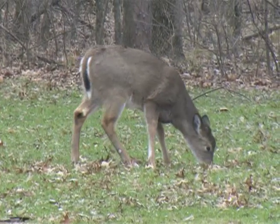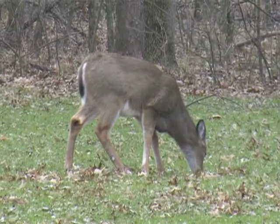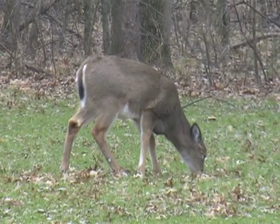These deer reductions are very vital to the habitat and the health of the herd. And we need to, as hunters and conservationists, participate in them and do everything we can to help be successful at them and help keep the deer numbers in check so the habitat stays in check and the deer herd stays healthy.